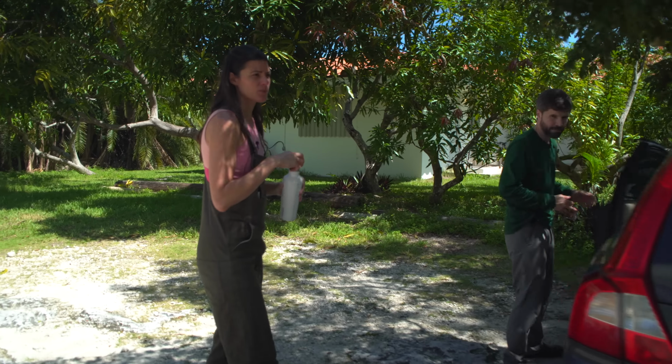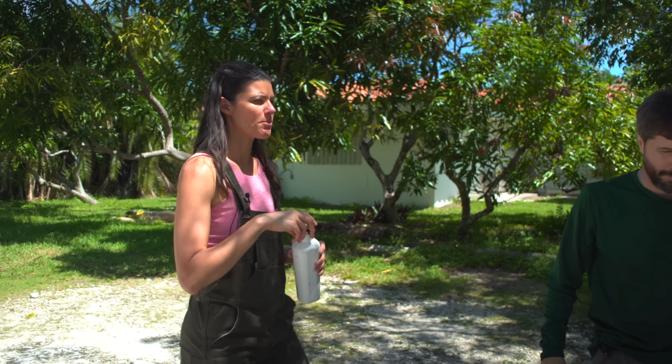So we just went off site of Fairchild Tropical Botanic Gardens and we are here at their nurseries, where we're going to take a look at some other plants that have different variations and forms.